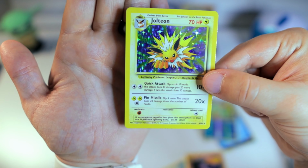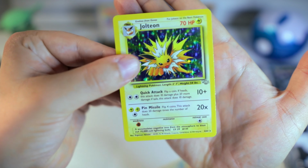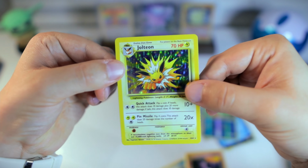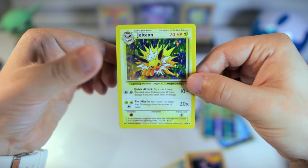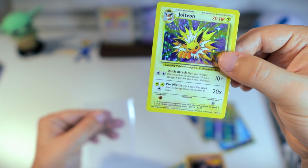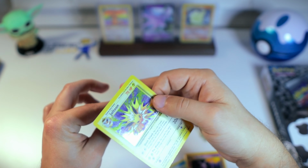I think the biggest concern with this is there's some silvering. I don't really know if you can see that on the camera or not, but there's a little bit of silvering, but ultimately I'm super happy with this. I think you would probably consider this a near mint card. You'll have to let me know what you think in the comments below, and I'd be curious to know what you think it would get if it were to be graded. My guess would be maybe an 8, but that's just my guess.